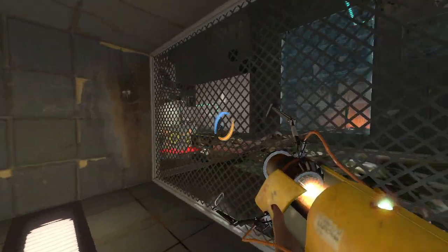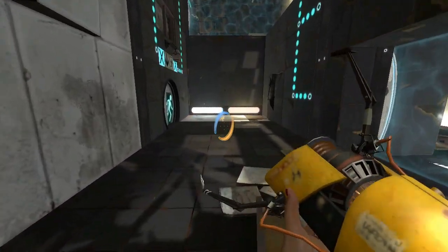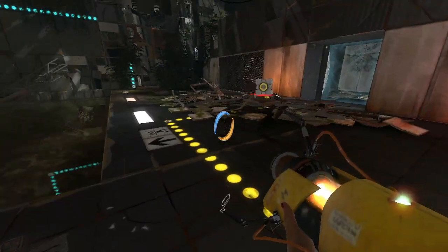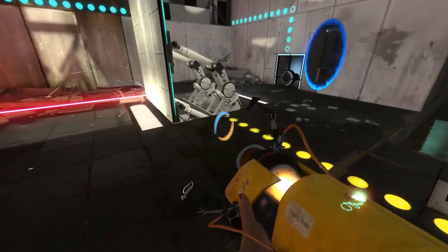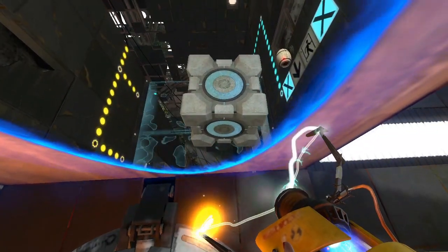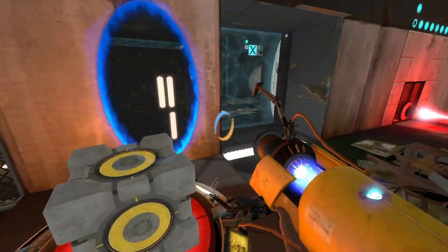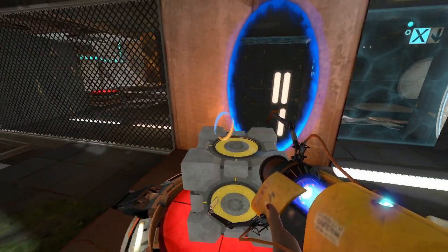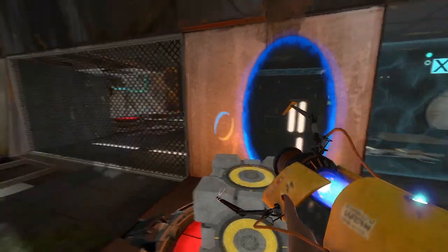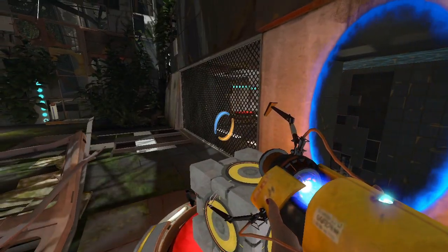Let me try going across here. Like that, maybe. It feels like something. Because we can kind of use this spot here. But not like that. What if... I don't think I can get the portal onto there easily.